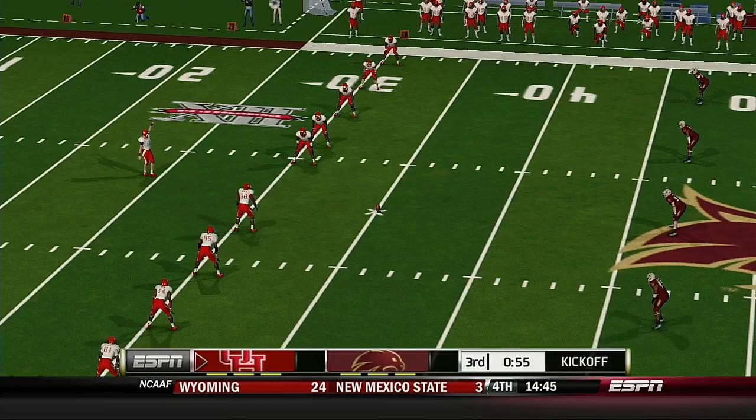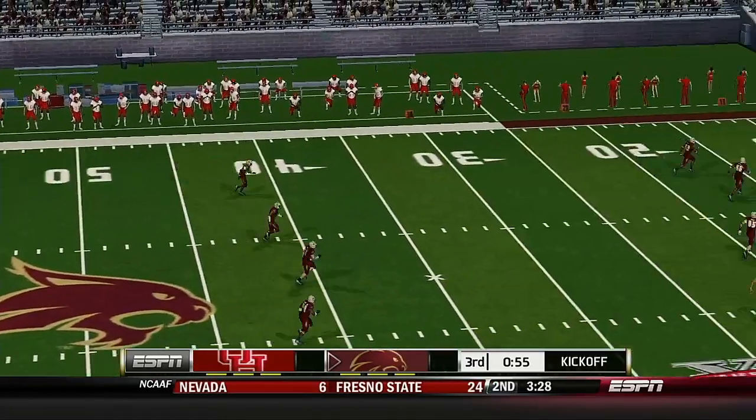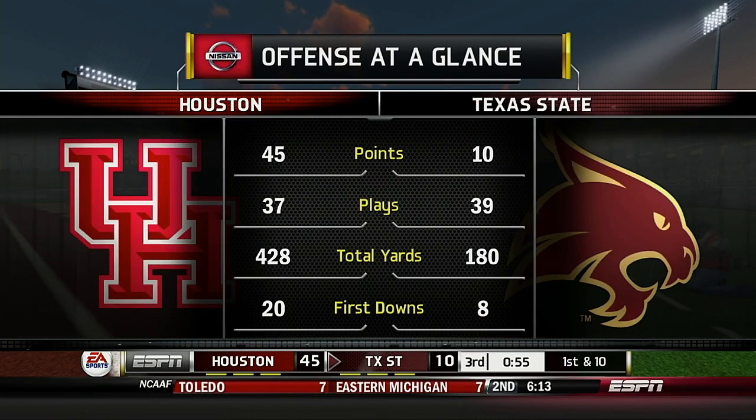Reese, we're not going to have an exciting finish here, I can tell you that. Nolan has the ball set, and he looks ready to kick this one deep. He kicks it off, and he got all of that one. And it goes into the end zone, down for a touchback. Texas State's having a hard time doing anything on offense right now.